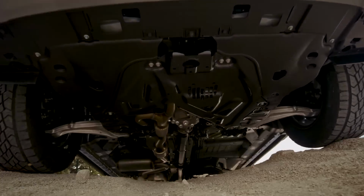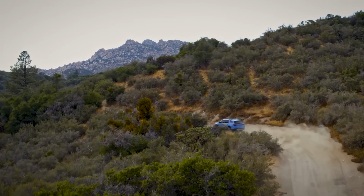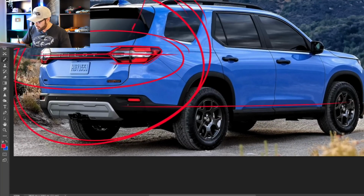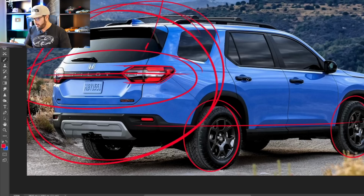I think, as I said, it suits to have a more static design in the big brother, and this looks really good as well. I also love this color, this blue, almost baby blue or sky blue color that we have right here on the TrailSport. You also have these all-terrain tires right here. I wish they were a little bit more aggressive, but that's an easy fix if you really want to take this and turn this into a proper off-road machine.